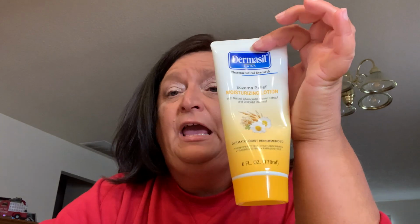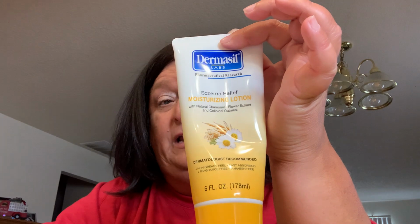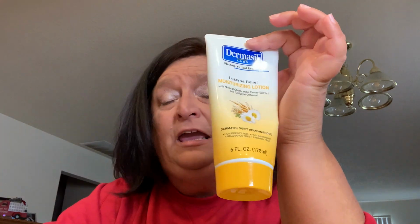I only bought two when I saw it. I could kick myself. I love this hand lotion. Like I said, I use it on my hands. I don't use it all over my body. The day my hands were real itchy and I could feel the little bumps coming up, I grabbed this, put it on my hands like that. And I just put it on before I started this video. And see, it's non-greasy. I can still snap. I love this hand lotion.